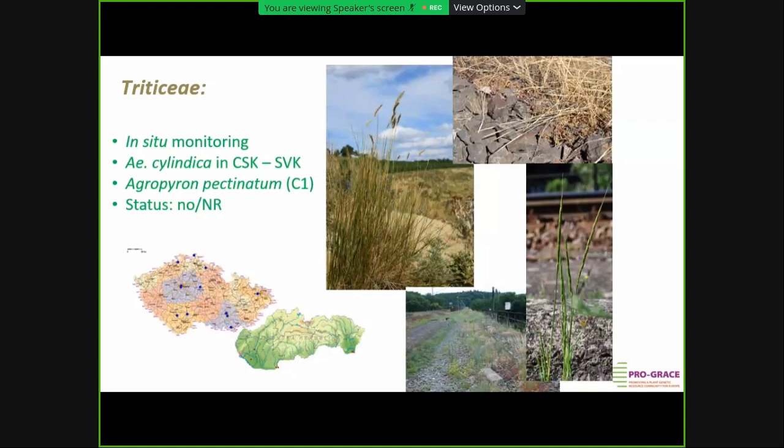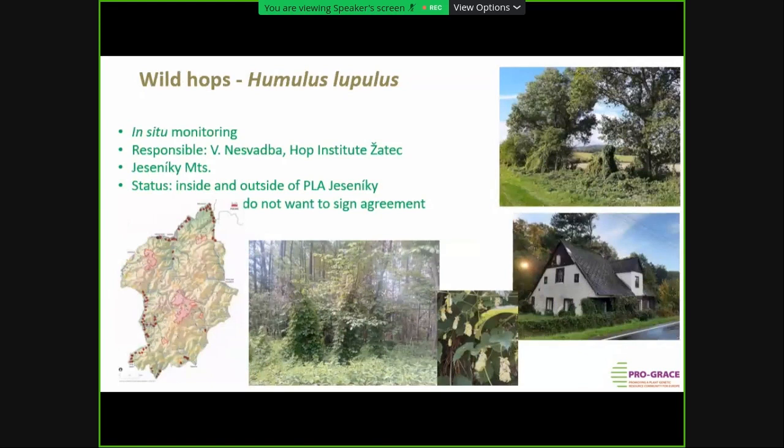But we have Agropyron pectinatum, which is critically endangered. There is one site in southern Moravia which we could conserve, but everything depends on negotiation with the agency for nature protection. I also had a fantastic site on a bridge in Prague. This is the picture down here. It's a railway bridge where there has been a population of Aegilops cylindrica for, let's say, 20 years, and I did monitoring. But unfortunately, this spring I went there, and they had started to repair the bridge, and they excavated my Aegilops. So I'm very, very upset about it.